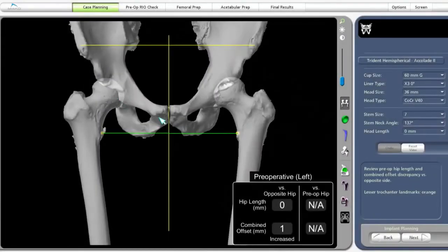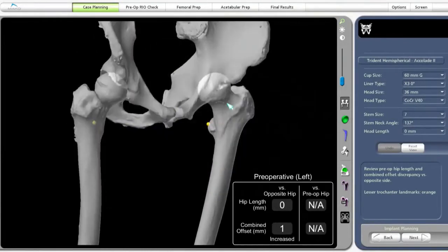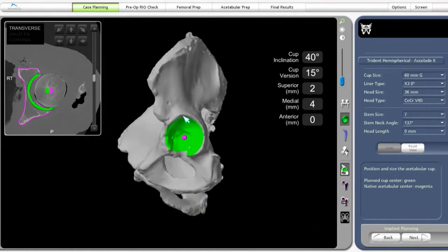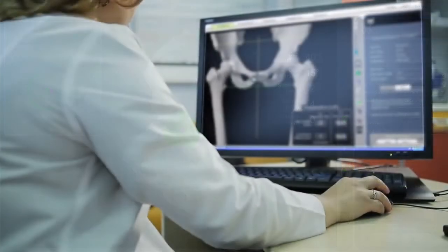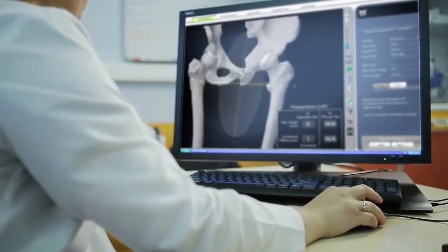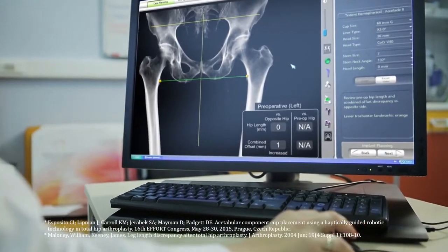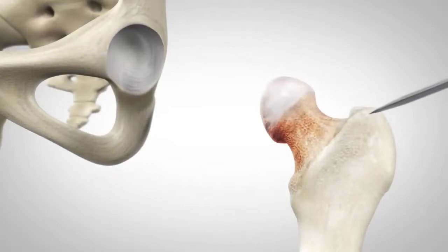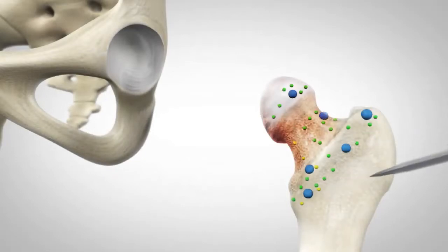The CT scan data is used to generate a 3D virtual model of the patient's unique anatomy. This virtual model is loaded into the MAKO system software and is used to create a personalized preoperative plan. Prior to surgery, the surgeon reviews the plan size and placement of the implant. If necessary, the surgeon modifies the preoperative plan to help control important measures of hip stability. During surgery, the surgeon locates points on the hip in order to register the anatomy in the MAKO system.